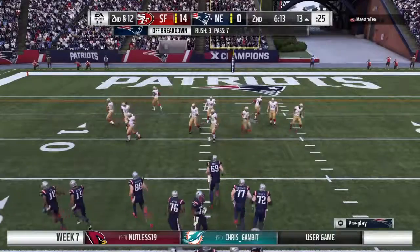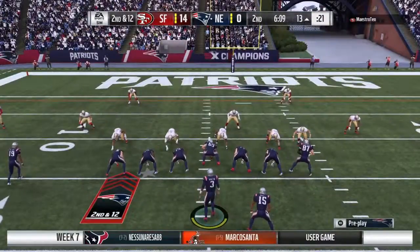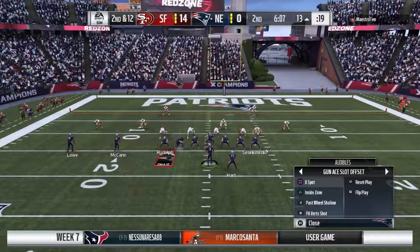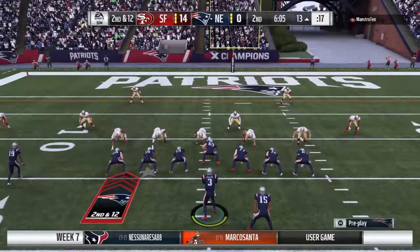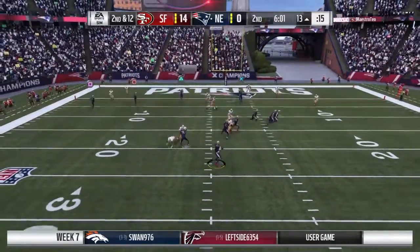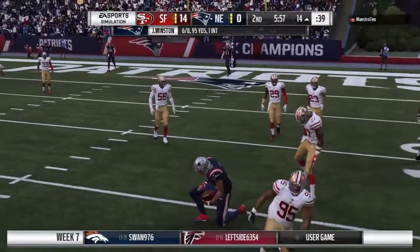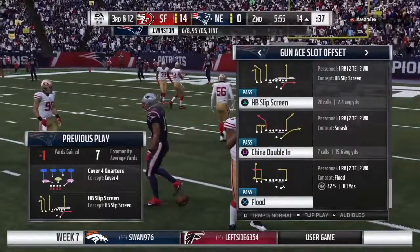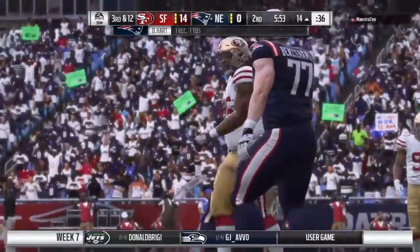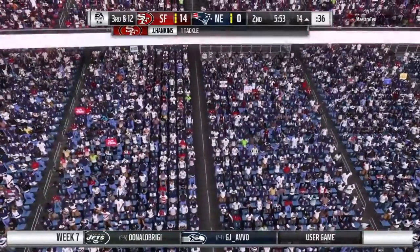A rare misstep on that last play because the drive has been strong, but now it's 2nd and 12. Ready. Blue ready. 2nd down, Winston. Now they set up the screen. That's complete. And they'll go backwards here, losing yardage to the 14. It'll be a loss of 1, and that's going to lead to a 3rd and 12.